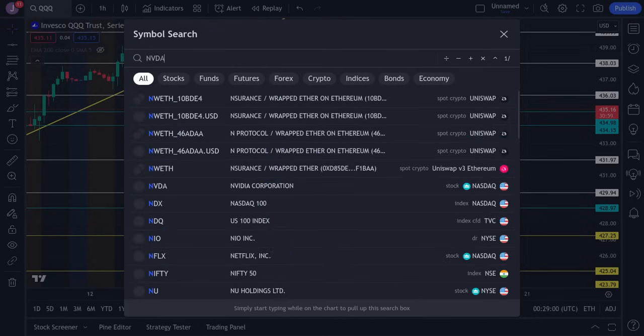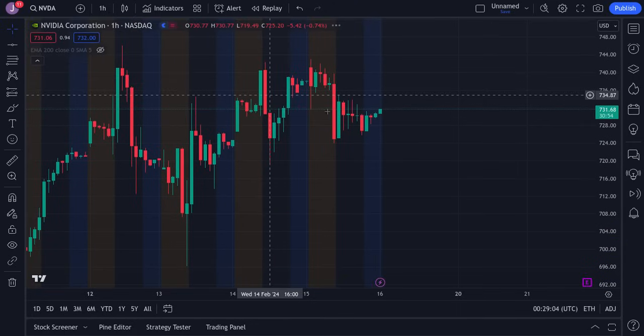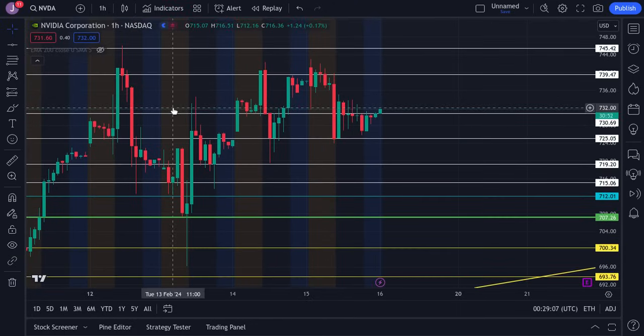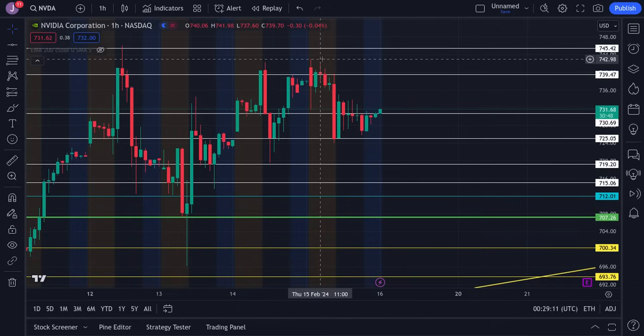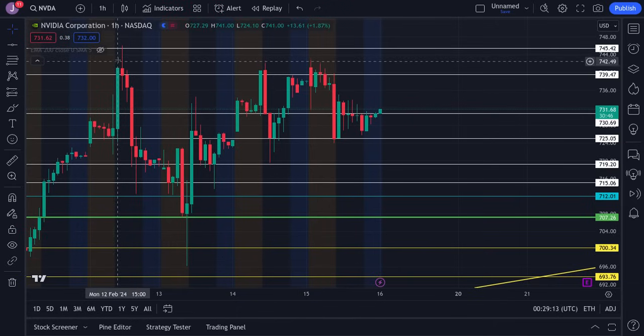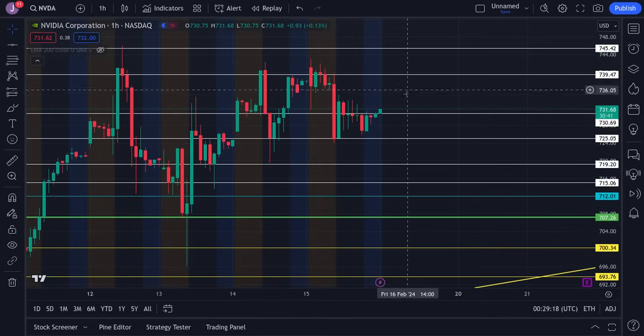Now, what else is going to dictate this potential upside is Nvda. Nvidia is trying to bounce here. We're going to be looking to see if this is kind of like a very sloppy looking cup and handle like formation that's forming, because this kind of looks like a cup and this looks like a possible handle. It's a little messy, but I could see it trying to form it.